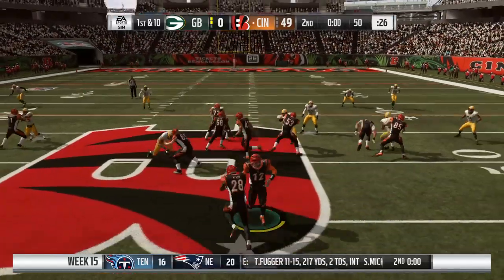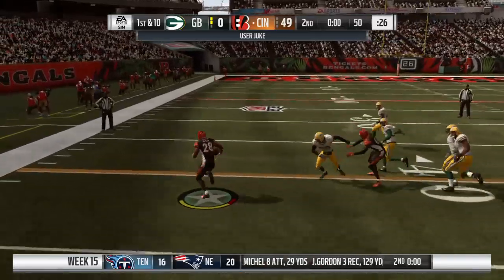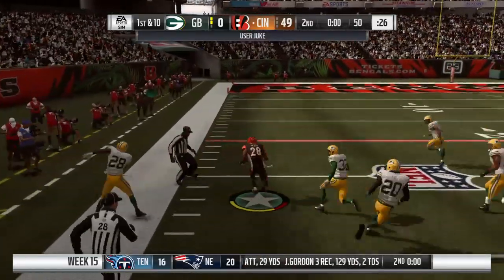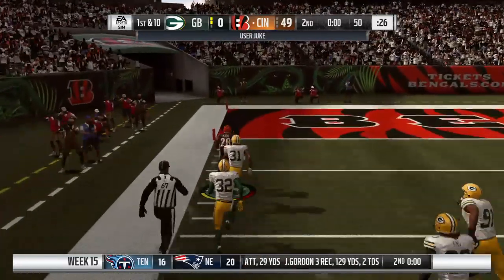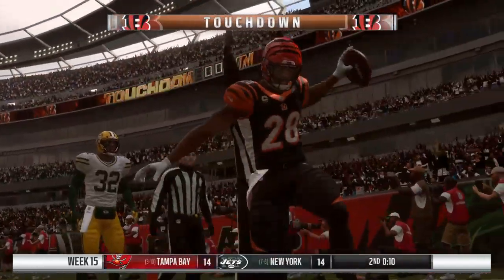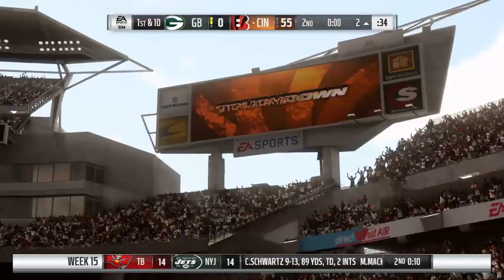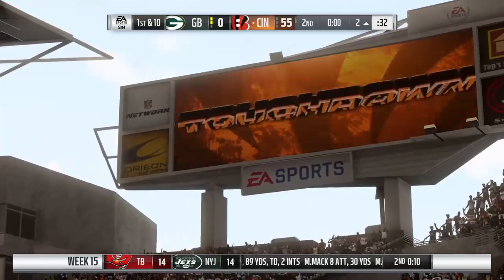Here's a give to Mixon. Oh, what a move. Breaks the tackle now with Allen. Another nice move. The 20. And he's in for the touchdown on the final play of the first half. The prayer is answered. How did they get that done?